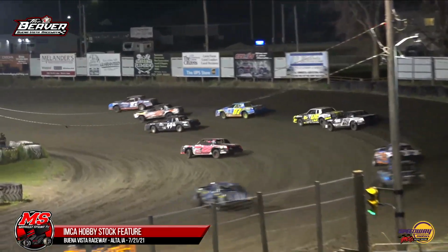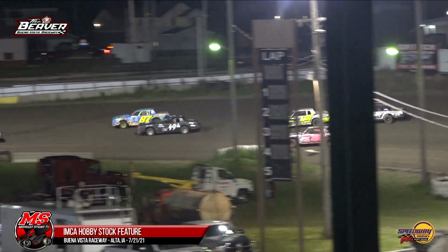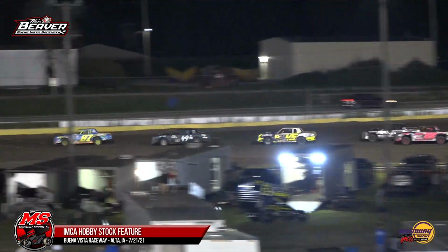As it is, Frederick pushes. Here comes Brotherton now to the inside of the 45B car. Briggs up to that third spot now. Johnson and Bargloff checking into the top 5.